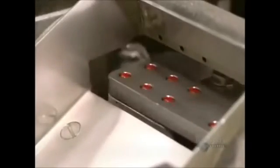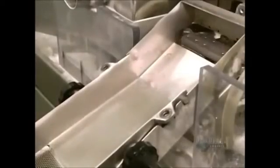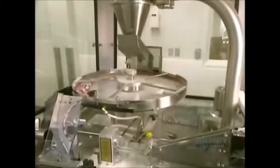The completed capsules are then ejected from the filling unit. Then, via centrifugal force, they are positioned for the packaging process. The weight of each capsule is verified by this counter. Each capsule must have the precise weight.